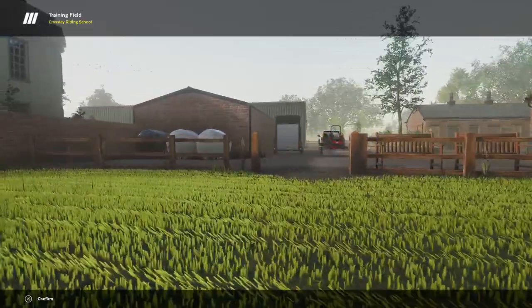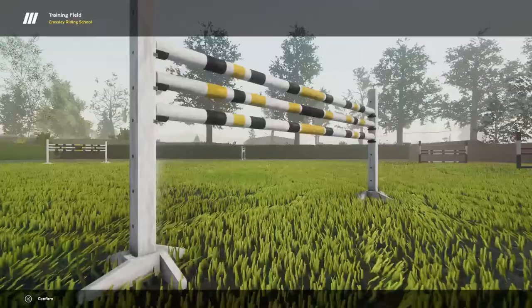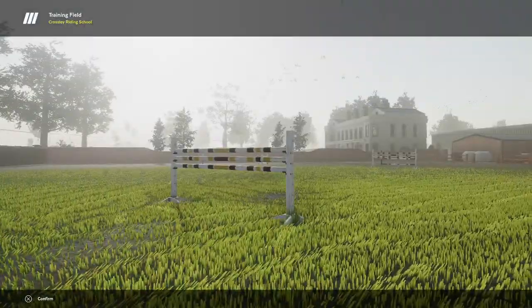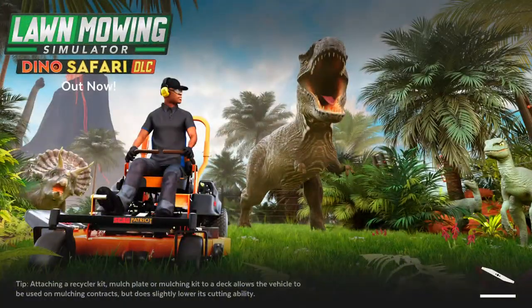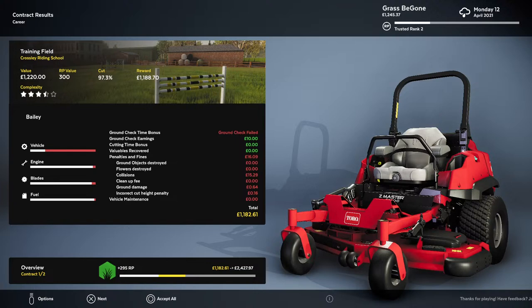Let's just go take a quick look. There's some patches right there. Hey, it's better than it was. Oh, I got $1,182. Is it $1,188? Oh, wow, the penalties aren't that bad. Hey, I'll take it. Thanks.